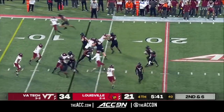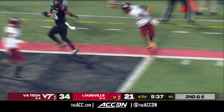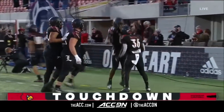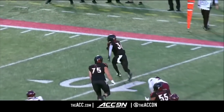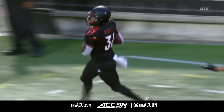That's Atwell in motion. They're going to hand it to Berkeley. Made the first guy miss, and Maurice Berkeley the touchdown. First rushing score for Berkeley. With 5:36 to go. I wasn't sure that it wasn't some ankles that Maurice Berkeley took on that little shake and bake move.